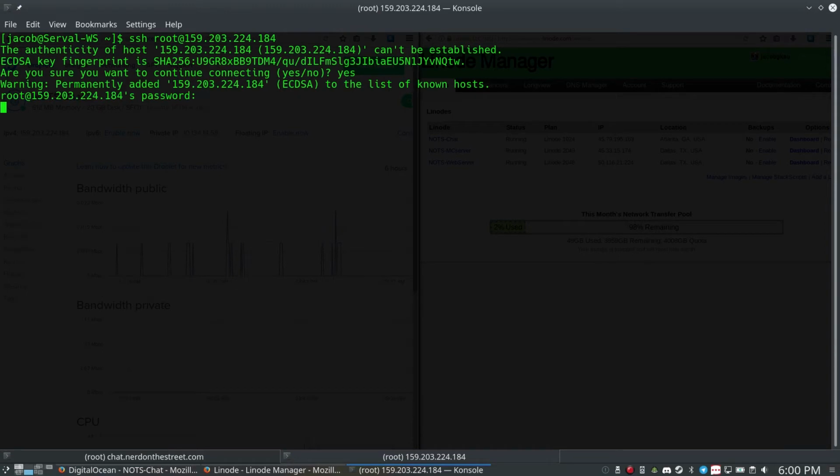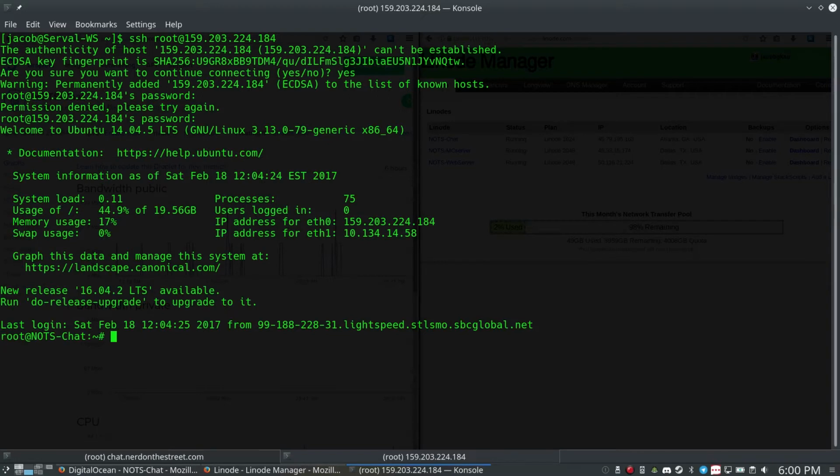And as you can see, I've never logged into this machine with the IP address before. This machine is older than this laptop that I've got. So that's interesting to note. It's been working for that long, and here I am tinkering with it. As you can see, it says new release 16.04 available. We don't need to run that.